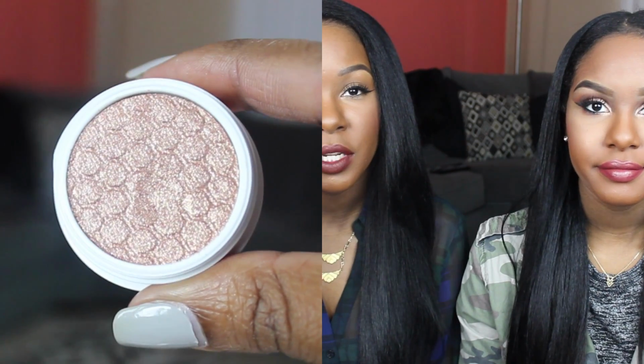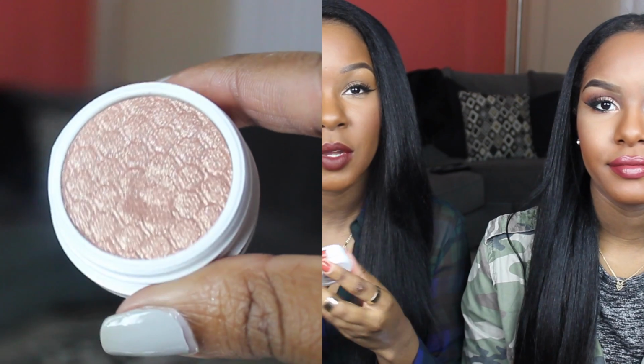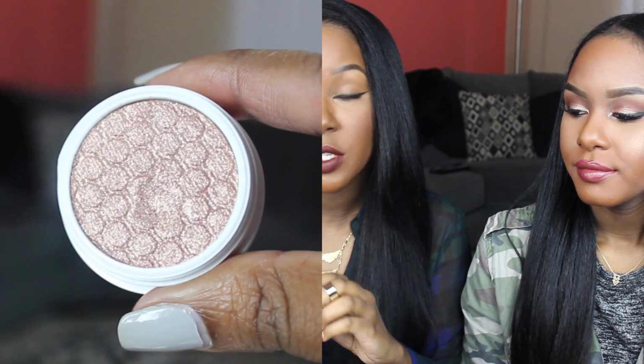And then the next color I got is Amaze. This is a really pretty shimmery champagne color with some gold undertones in it. I just feel like this would be the perfect lid shade when you don't know what to put on your lid. It's gonna turn out gorgeous whichever way you want to apply it, whether it's with a synthetic brush or with your fingers. A lot of people suggest that you apply these with your fingers, but you can use a synthetic brush if you're a brush girl like us. So I really, really love this Amaze shade.